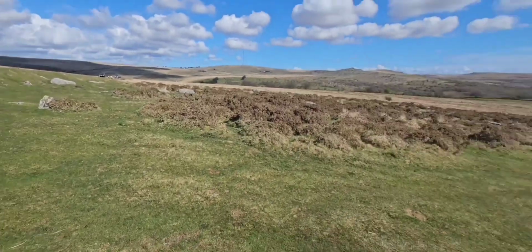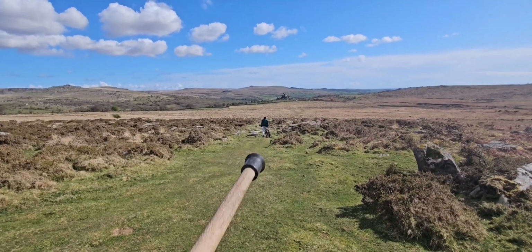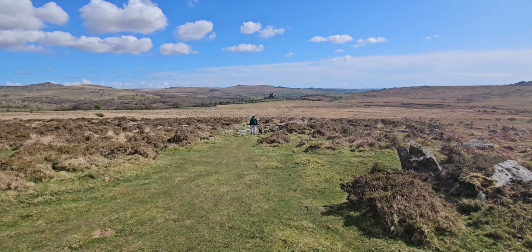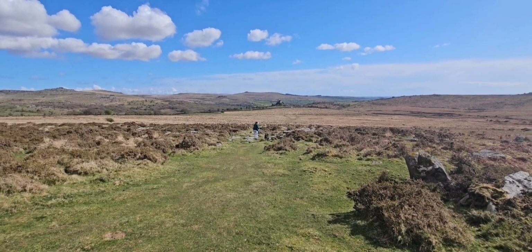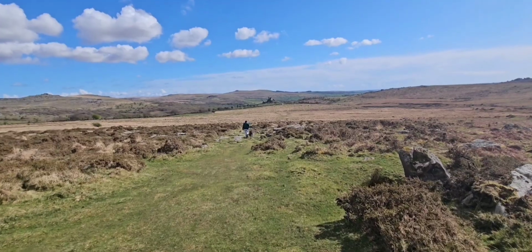Shaz and Arlo are down there. And you can just see a little rock pile in the distance, and that's where we'll be taking you.